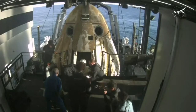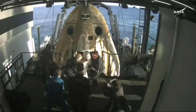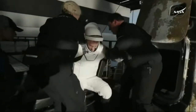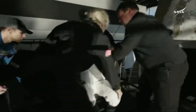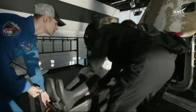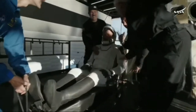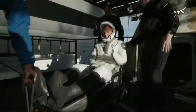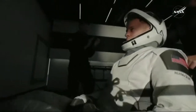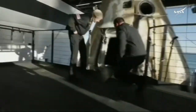We can see folks on board clapping as our first crew member, and that is NASA astronaut Nick Hague, commander of Crew 9, now out of Crew Dragon Freedom. Some smiles, thumbs up, and a wave. Can't get any better than that. Yeah, that is one happy camper, that's for sure.